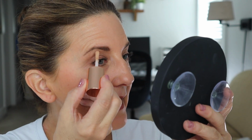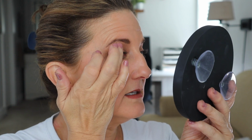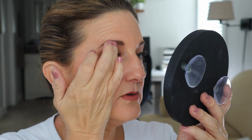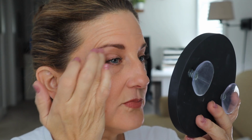So I'm just going to take it and put a couple little dots, just like that, right underneath my brow bone. And I'm just going to take my finger and blend it in by pouncing my finger. And that's pretty much it. And make sure there's no harsh lines.